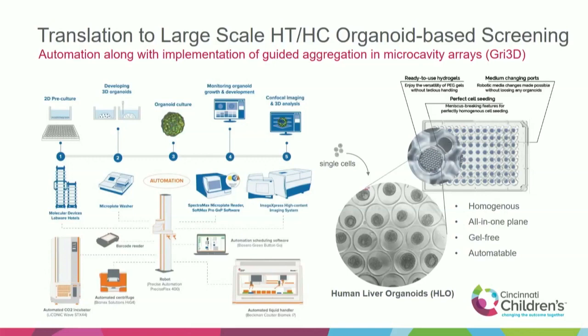Therefore, we decided to couple it with newly engineered plates called Grids 3D. Those plates were originally developed at the lab of Matthias Lutolf, and are now being commercialized by a small Swiss company, SUN bioscience. A particular feature of those plates is that in every well of the 96 well plate, you have hydrogel-based microcavities. This enables us to guide the aggregation of organoids from a suspension of single cells to create very homogeneous cultures of organoids, of similar size and similar numbers across various wells, with very uniform distribution in the 2D plane as well as the Z-axis, which of course helps us to automate it.